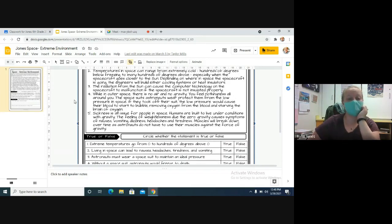Number 3. The radiation from the sun can cause the computer technology on the spacecraft to malfunction if the spacecraft is not insulated properly. That's kind of what happened in that story you read about the canary, right? Where they got too close to the sun or something, and something froze, or maybe it was the opposite. Something froze because it wasn't properly taken care of, and they all could have died, but the canary saved them, right? That was a fictional story, but it was an eclipse, right? Yeah. So that was a fictional story, but based off of true things that could actually happen in space.